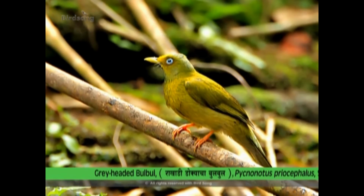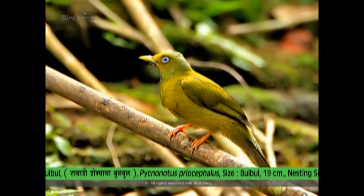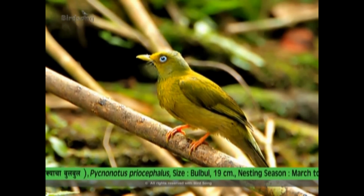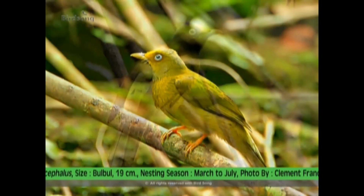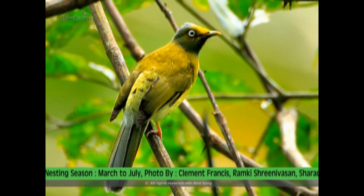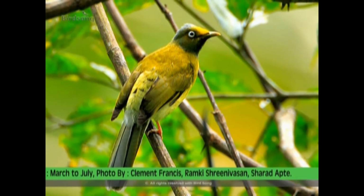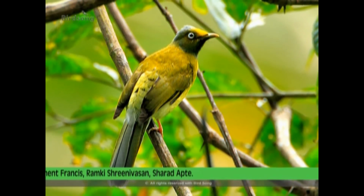Insects and fruits are the chief sources of food for the bulbul. Hence, there are chances to spot this bird if you patiently wait beside a bush laden with berries. The grey-headed bulbul has got another distinctive feature. It is found nowhere else on earth except in the Western Ghats.